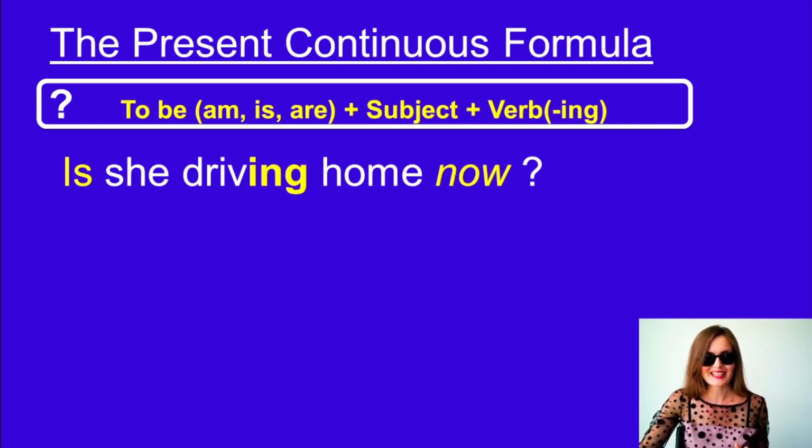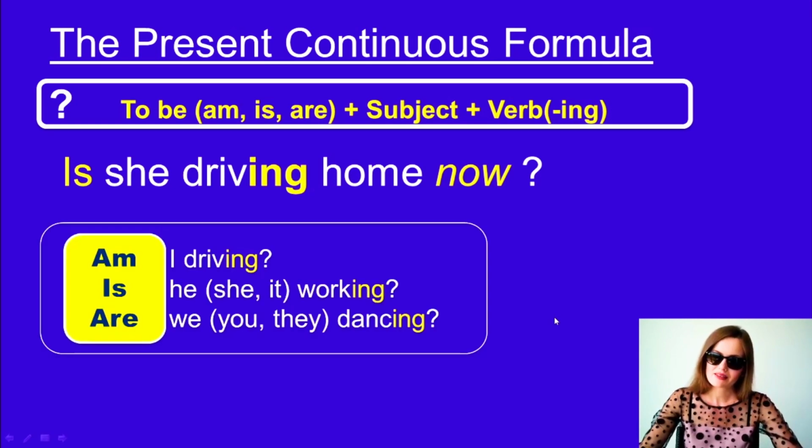Here you go. Please repeat after me. Is she driving home now? Am I driving? Is he working? Is she working? Is it working? Are we dancing? Are you dancing? Are they dancing? Please get a piece of paper and write down all these forms in your notes. It's very important to write it down. Then you can use it with any sentence when you want to build a question in present continuous.